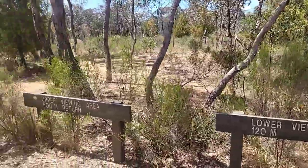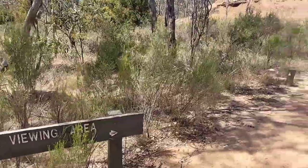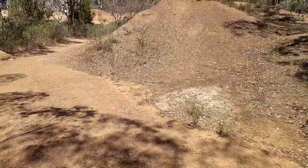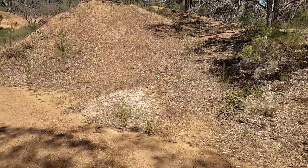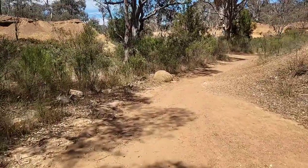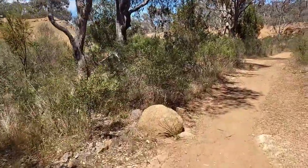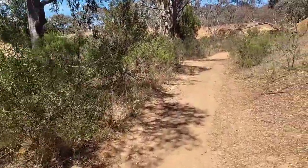Lower viewing platform, upper viewing platform. Which way you want to go? Hmm? You like it?